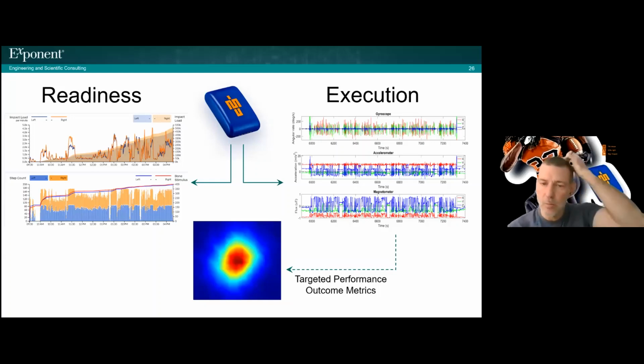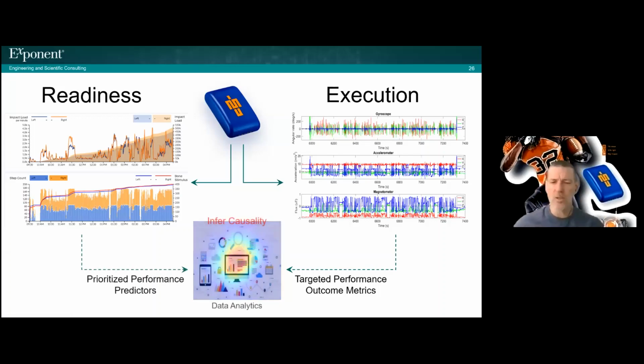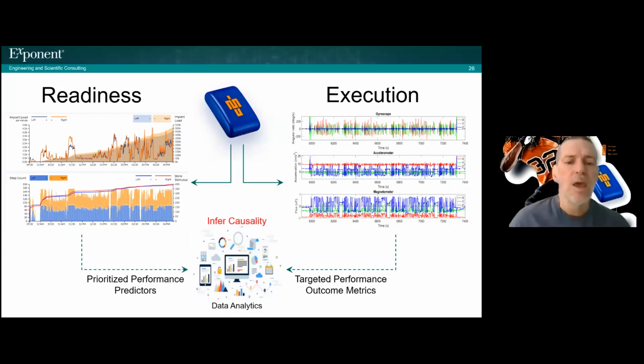Now in parallel, on the execution side, we bring out the raw data from the iMeasureU sensor, and we use those raw data to develop specific performance outcome metrics. Whether it be joint biomechanics, impact loading, trunk sway, or a combination of these things based on whatever our performance need is. So we can use a single sensor to get data on both sides of the equation. Then, based on these performance predictors and using some basic data analytics, we can come up with an optimal set of readiness predictors that infer the success of the performance outcome.